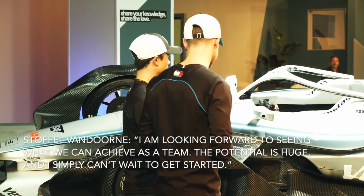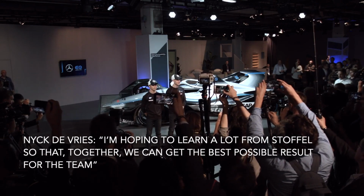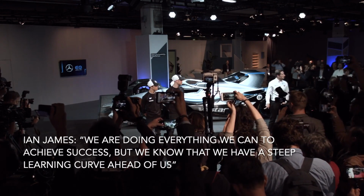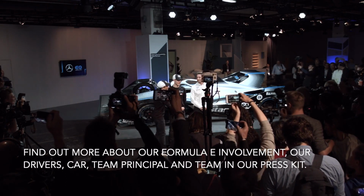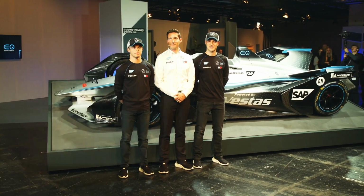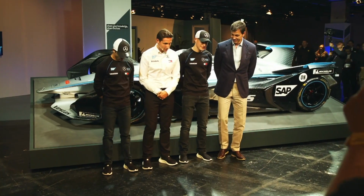Spectacular looking car. Nyck and Stoffel, if you can stand in the middle there just so we can grab some photographs. Ian and Toto away to one side at the moment, please. So Ian, just step away. And if you can pan around left to right, please, guys. And Ian, if you could step into shot, please. Jump in next to the guys. Thank you. Left to right again, please, fellas. That's right to left. Do once more left to right. And Toto, if you'd like to join. Left to right once again.